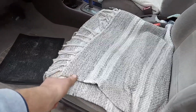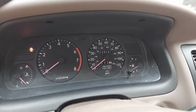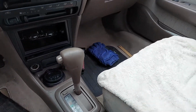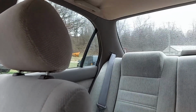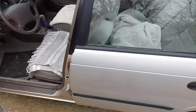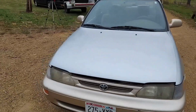The seats are just going to be immaculate. Look at that. 125K, automatic, really clean, never smoked in. Headliner's falling down a little bit. We'll get it on the hoist, take a look at all the underside. It is here for, well, I know it's here for fuel lines.